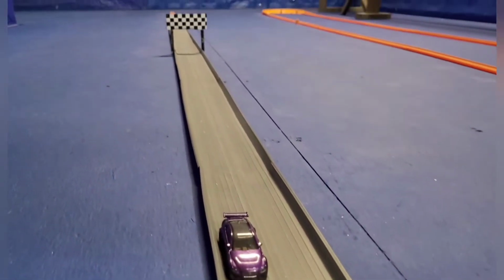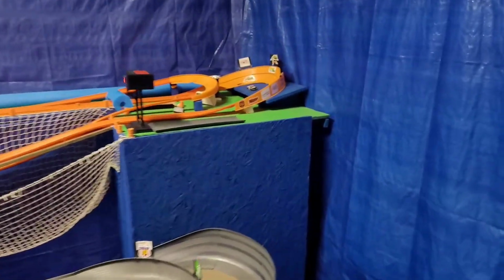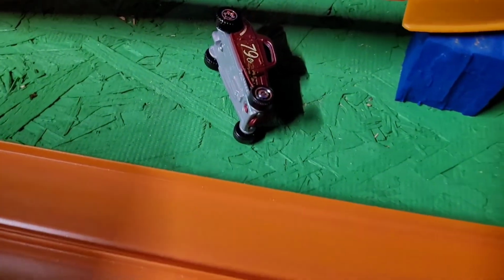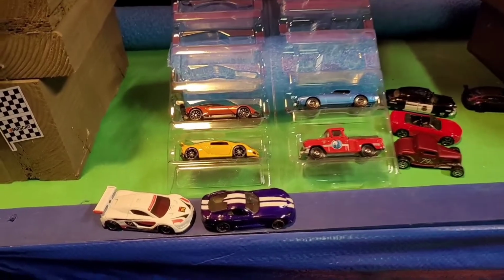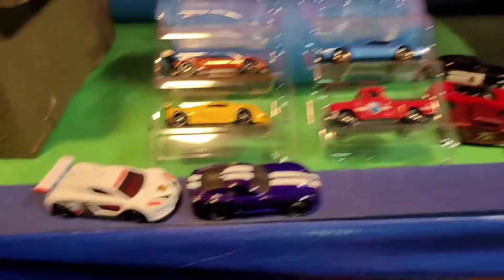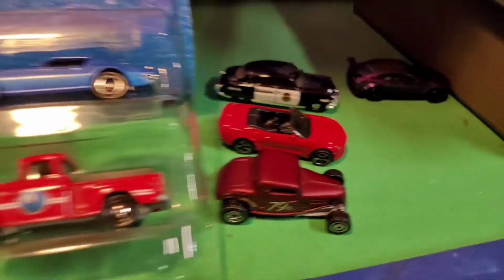Well, both cars didn't make it, so both cars will be disqualified. But as we come up here, check on our Ford Coupe. He's got 2 wheels to the sky on his side. Alright, Hot Wheels are 2 for 1 with that last race, and Matchbox 0 for 3. Let's move on to our next event.